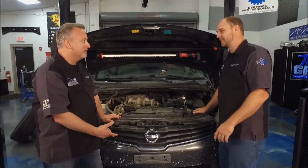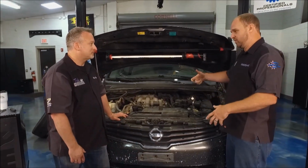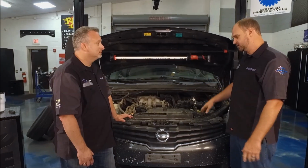Sorry. You drove it here. Drove it here. It started getting a little bit slower. I thought it was a battery, but this is definitely a starter. Put a voltmeter to it. We have voltage going to the starter, so it's definitely a starter issue.